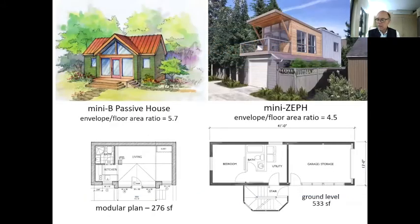So the story here is that about 10 years ago, I approached the carpentry instructor, Frank Mestemacher, at the Wood Technology Center and asked them if they were interested in building a small passive house modular unit. And Frank said, sure, we'll have the students do that. So over the course of 2010, 2011, they built the Mini B passive house. And that was on display at the Finney Ridge Neighborhood Center for about a year. And then it was moved to Bothell, where it's now a guest house at Clearwater Commons.